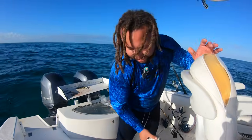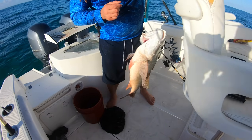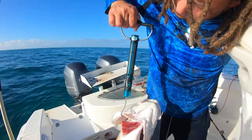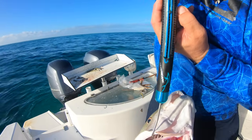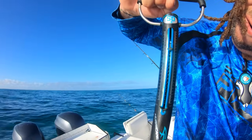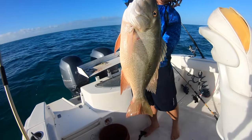Oh, I think we have a scale. Hold on. Pounds is on that side. Let me see, zoom in. She is 15 pounds. 15 pound mutton, Florida Keys.